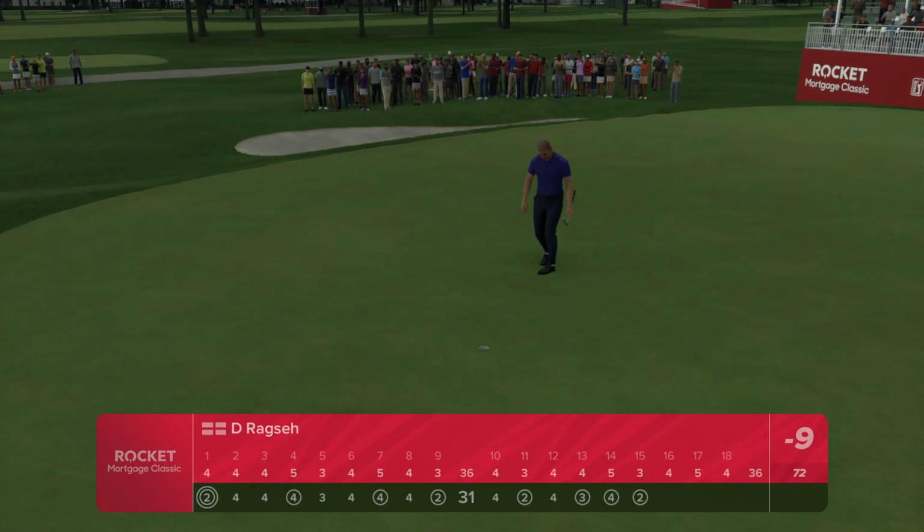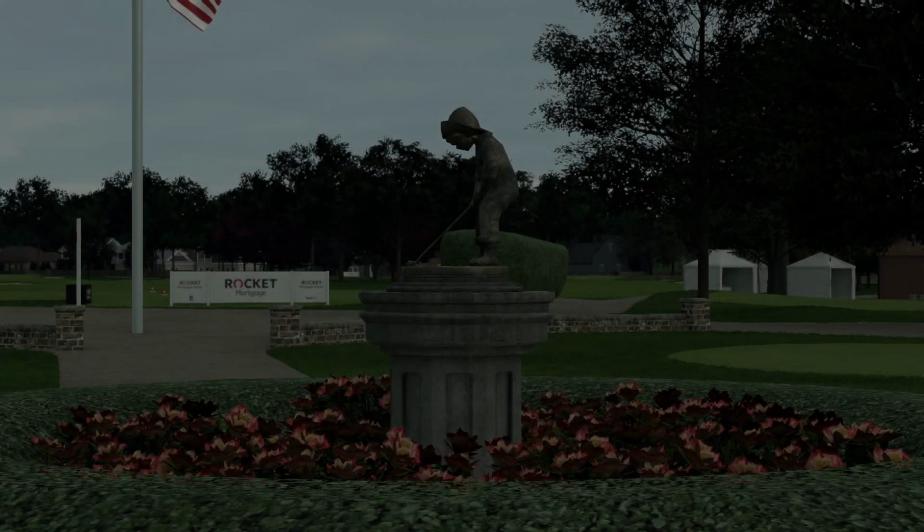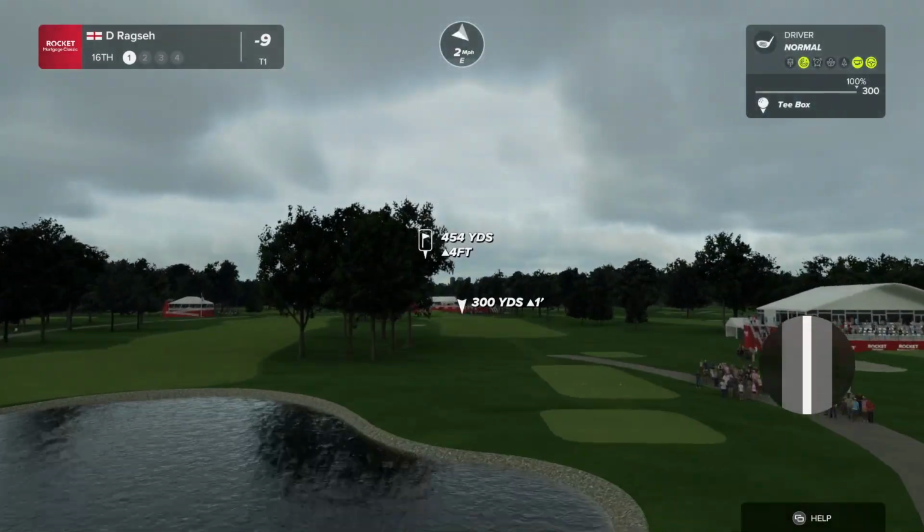And mark it down. That's birdie number 7 on the scorecard. All right, folks, get ready. This should be fun. That's 9 under par for the round.